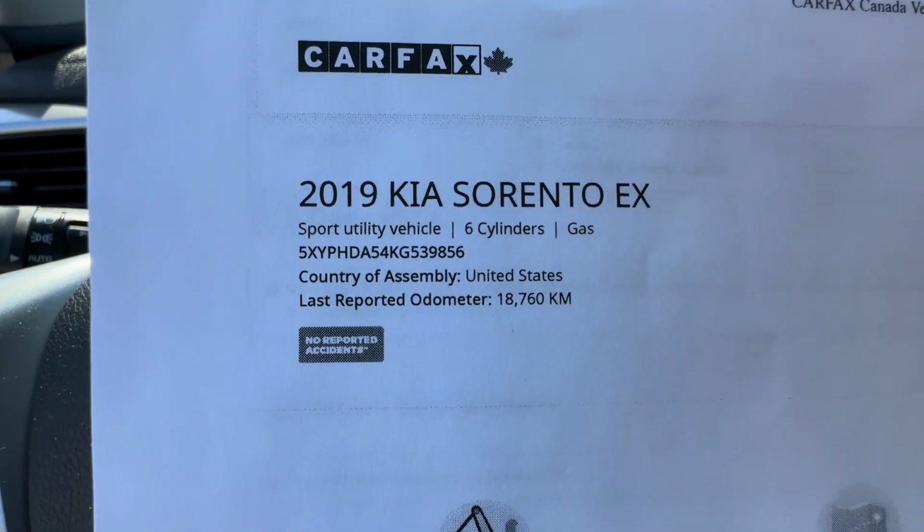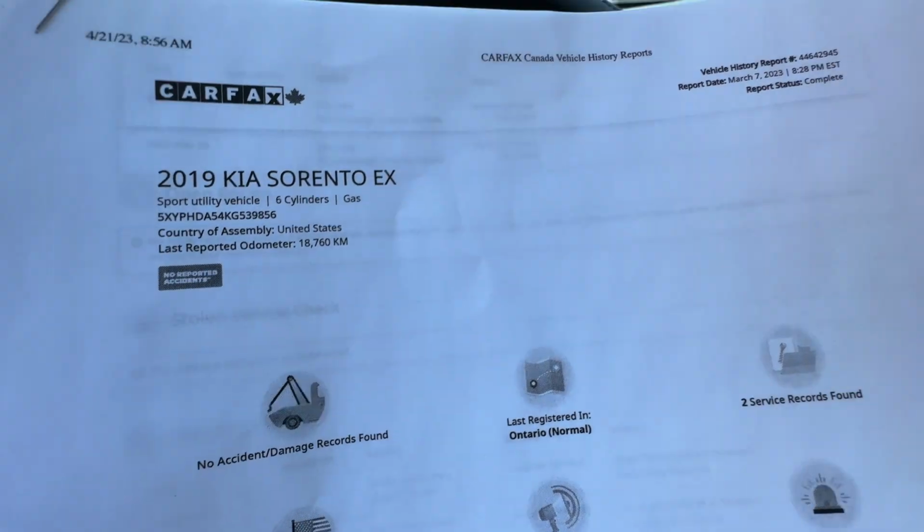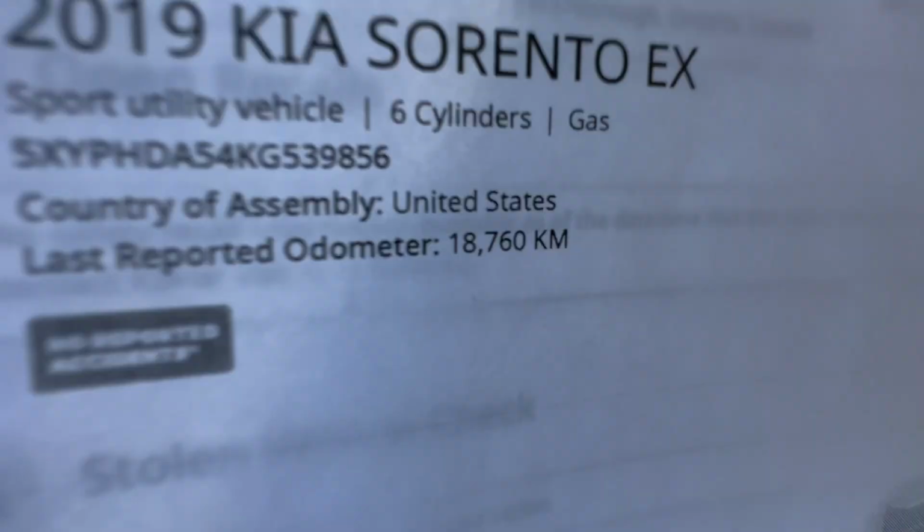2019 Kia Sorento EX, no reported accidents. This is what we call a clean Carfax, and that just gives you the verification from an outside third party that there's no accidents on the vehicle.